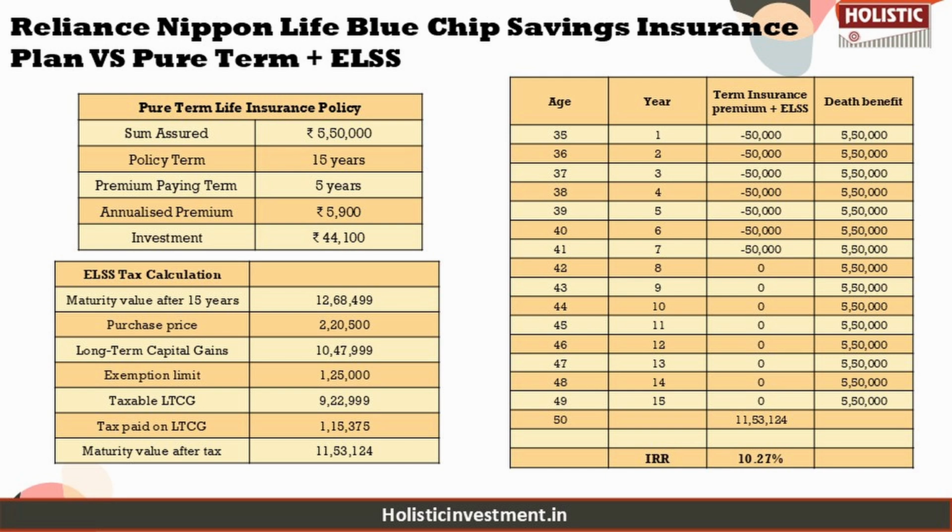and investment separately. So let us assume that for life cover purpose we have opted for a pure term life insurance policy with a sum assured of 5.5 lakhs, which costs an annual premium of 5,900 rupees for a 15-year term with a 5-year premium payment period. So this leaves us with 44,100 rupees annually if you compare the premium budget we had with the Reliance plan, where we were going to pay a premium of 50,000. Here we are only going to pay 5,900. So the balance amount can be invested based on our risk tolerance.